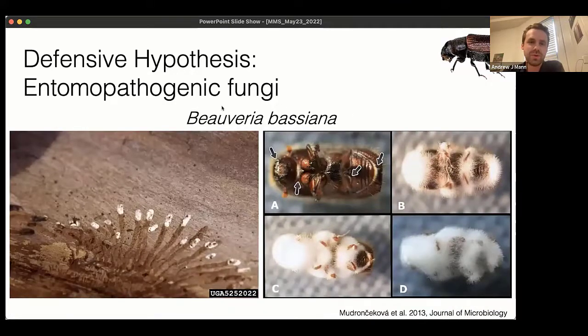We studied Beauveria bassiana, which is a related fungus, also charismatic. It produces this white mycelia on the outside of the beetles. And this is associated with a lot of different insects, but we know it's associated with these bark beetles and naturally controls the populations of these bark beetles sometimes. So it keeps the populations in check.